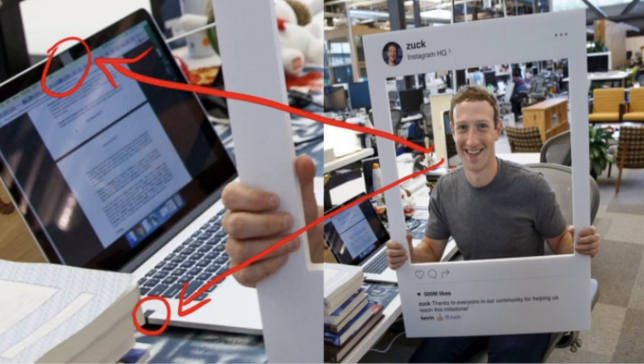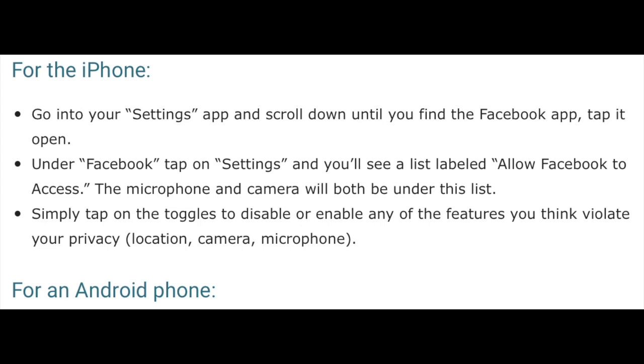If you're not already convinced that you're being spied on, take a look at this picture that emerged of Mark Zuckerberg. In the picture, you could see his laptop with a piece of tape over the camera and a piece of tape over the microphone. There are precautions you could take to prevent Facebook from spying on you.